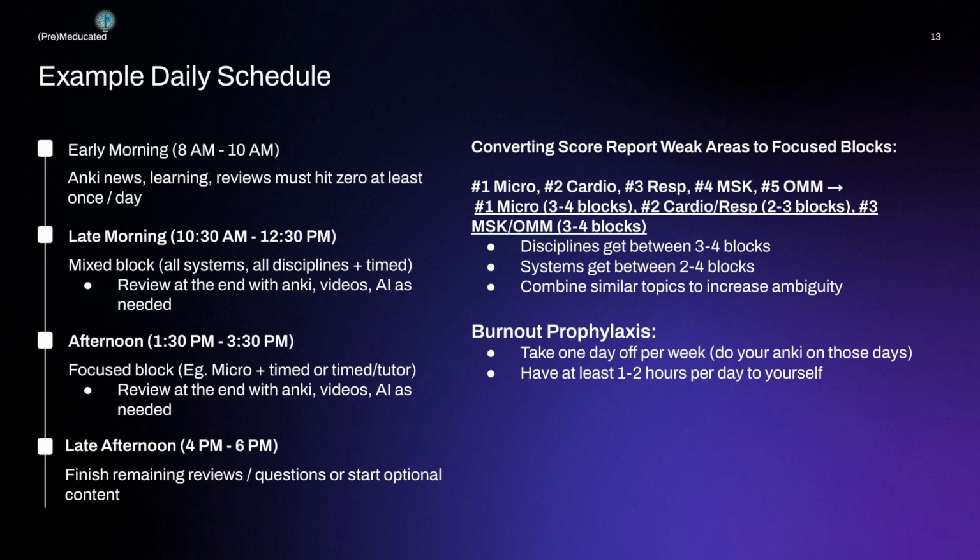So if we're starting with micro and it's just micro, your pharm is great, then just do a micro block. If you had pharm as well, do a combination block because there's a ton of overlap. You could do micro and pharm 40 questions or 44 questions. When you're picking the number of blocks you should do, for disciplines, I generally choose between 3 to 4 focus blocks in total. That's not per day, that's just in total. For systems, I typically choose between 2 to 4 blocks. So micro, it's just micro, so let's do between 3 to 4 blocks.